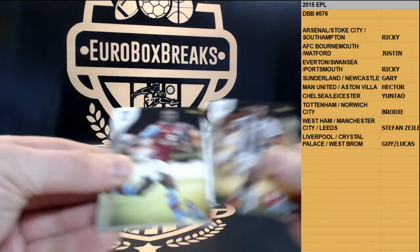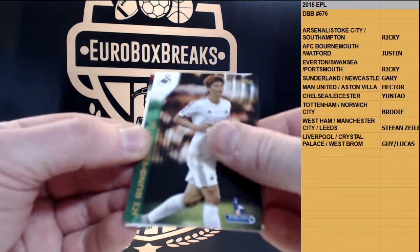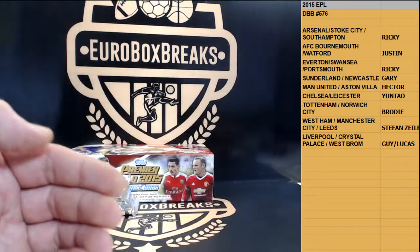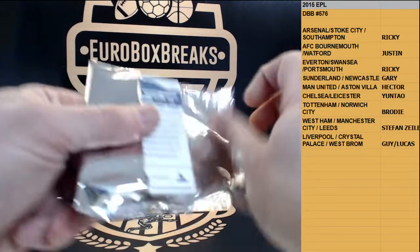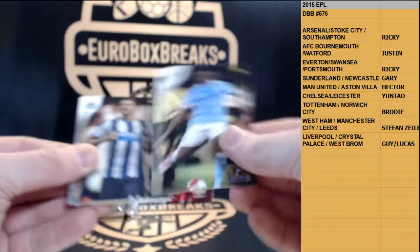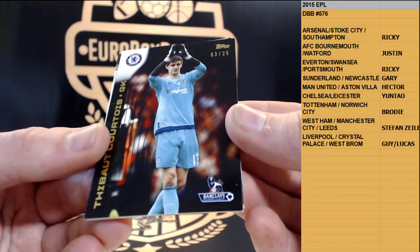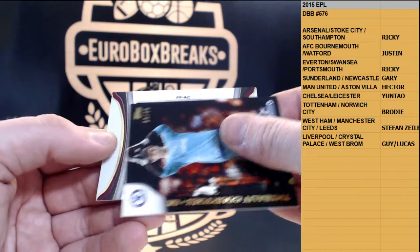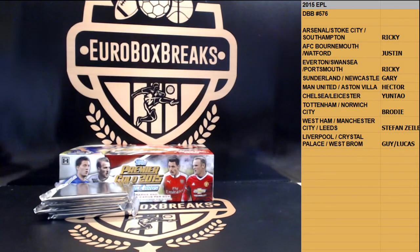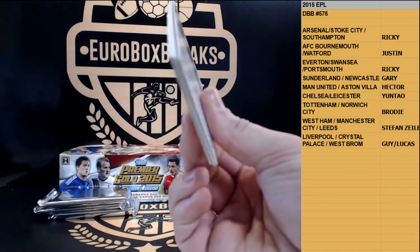Next pack, got a base, we have green key for Swansea, and we got Michael Carrick for Manchester United's jersey. No, it's no golden boot, damn, that would be nice. Yeah, Pedro for Chelsea, and to 25 for Chelsea. Thibaut Courtois, 3 out of 25. And the relic is Aaron Cresswell for West Ham United. So Courtois to 25 for Chelsea. Chelsea box so far, it looks like.